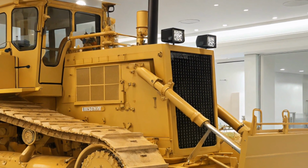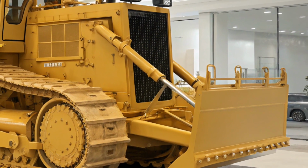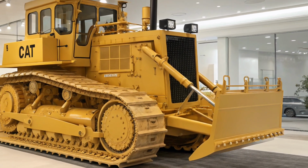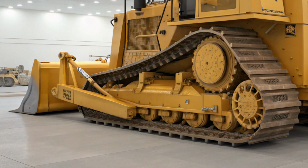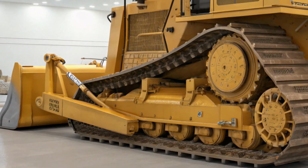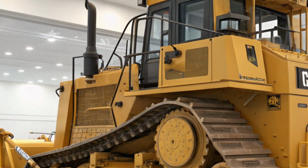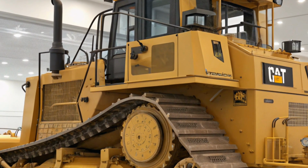In terms of dimensions, the D9 boasts an operating weight of approximately 49,987 kilograms, 110,225 pounds. Its length, including the blade, measures around 6.6 meters, with a width of 4.35 meters and a height of 3.88 meters. These dimensions provide the stability and balance necessary for heavy-duty operations.